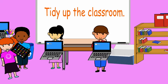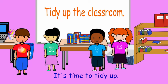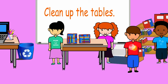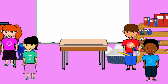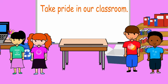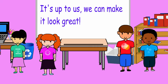Put all the electronic devices away. It's time to tidy up. Clean up the tables and make them look great. It's time to tidy up. Pack up the pencils. Put the pencil cases away. Take pride in our classroom. It's up to us, we can make it look great.